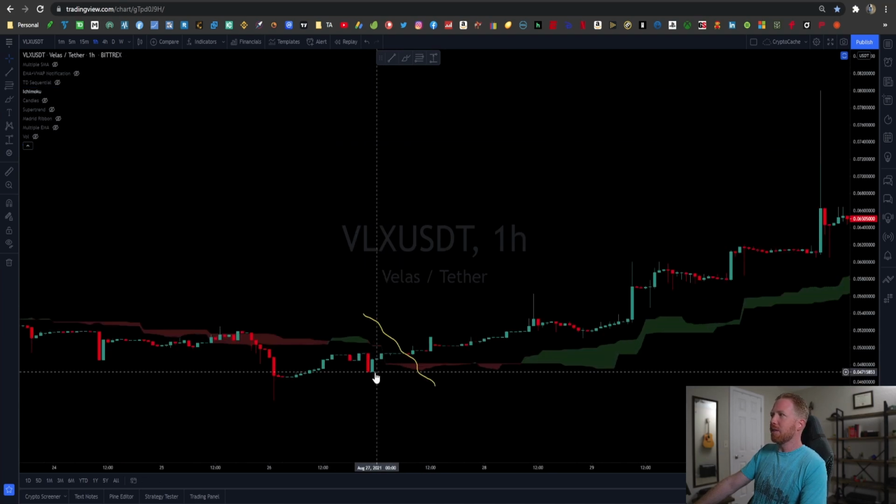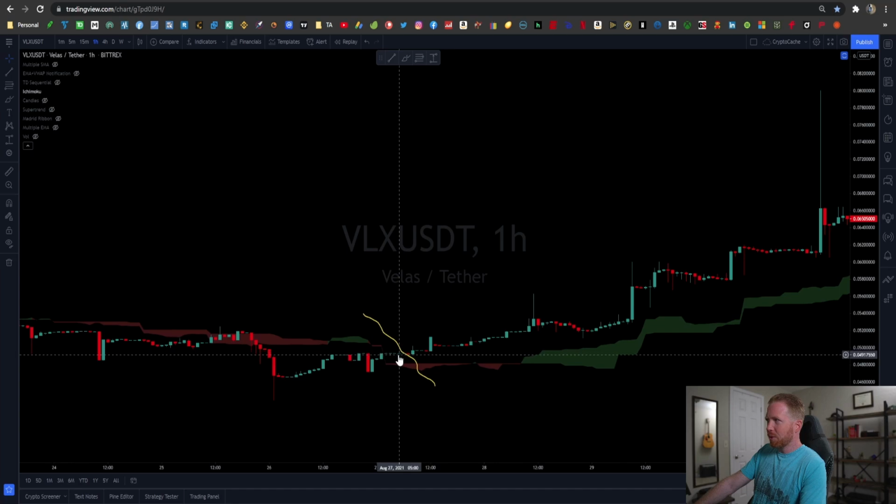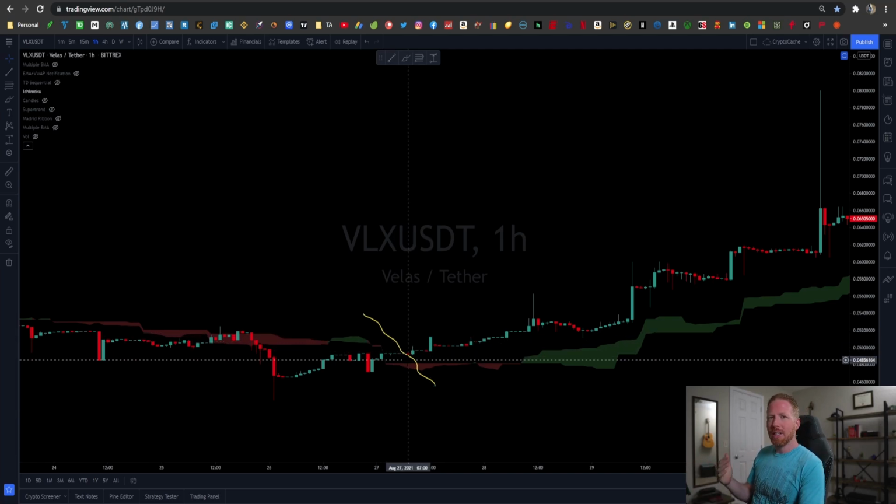But if you look at the cloud, the price broke over the cloud almost exactly, I would say roughly 4 hours before the MACD convergence on the 4 hour chart. On the 4 hour chart, you look for the MACD convergence, seeing when the 12 intersects with the 26 in upward fashion. That's a buy signal to go long as a swing trader.